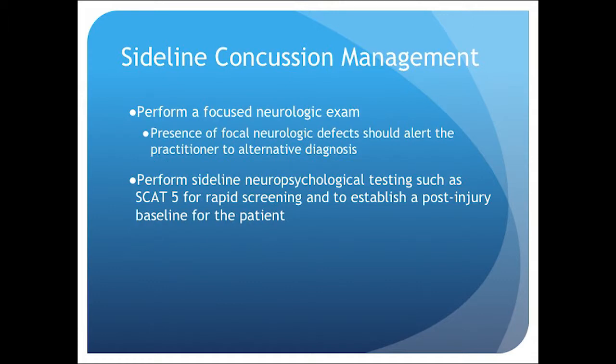You will want to perform a focused neurologic exam, and the reason for that is not that there are associated neurologic deficits, but if you find a cranial nerve injury, or you find some signs that are suggestive of a cervical spine injury, then that points you in a different direction. So you need to rule those out because those are also emergent things. And then we can perform sideline neuropsychological testing like the SCAT-5. That's the most recently updated neurocognitive testing that we have, both for rapid screening and to say, yes, this does appear to be consistent with a concussion, and also to establish a post-injury baseline for the patient, so that when you're seeing them back in the office, you can perform these serial exams to see that they've improved from that baseline. This will take about 10-15 minutes, so not a huge portion of time.